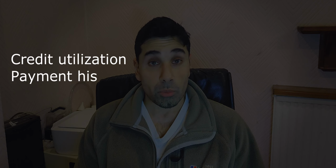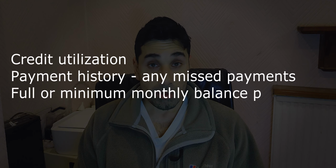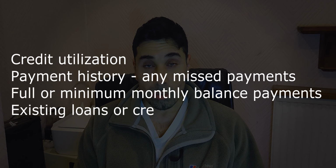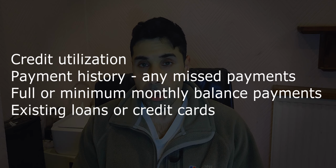They will look at things like your credit utilization, your payment history. Do you pay the minimum balance? Do you pay the full balance every month? They'll look at what other loans you might have, what other credit cards you might have. They'll look at a whole bunch of things, and each credit card company will look at different things. So don't get obsessed with your credit score.